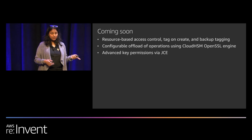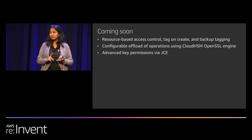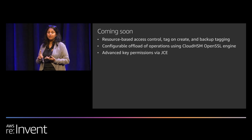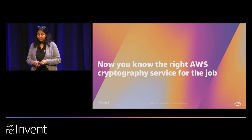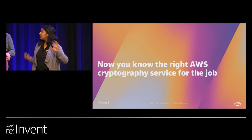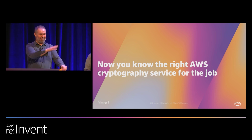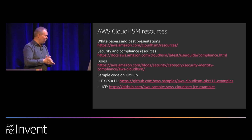And then for those of you who use resource-based policies, RBAC is coming shortly. You will be able to tag backups. You can already tag clusters, and you will be able to write policies, including tag on create, for clusters, backups, and HSMs. So with that, thank you for coming. We still have a few more minutes for questions. We're going to hang out outside. And what I'd say is that now that you've listened to that, go back and watch the first part again and think, could I still use one of those AWS crypto services? And maybe I don't need a Cloud HSM after all.